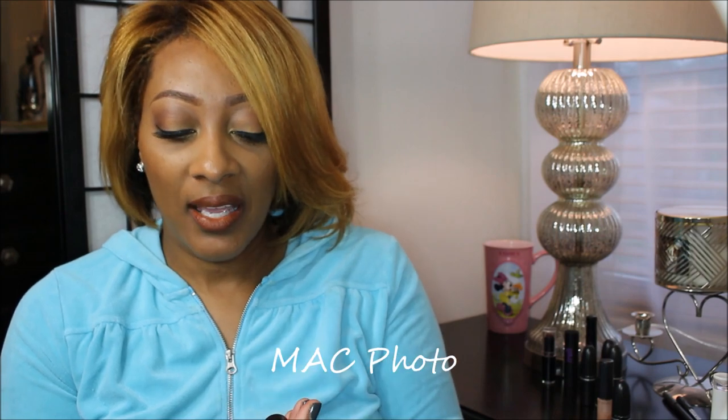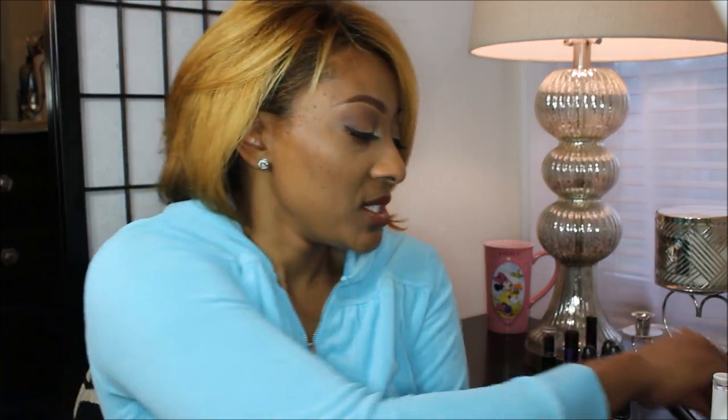Alrighty, so the next shade that I have on is called Photo, and it's a satin from MAC. And it's just a brown. And I paired that with the liner from NYX, which is a brown lip liner. So these two made this lip combination.